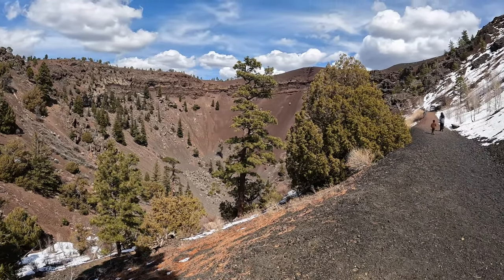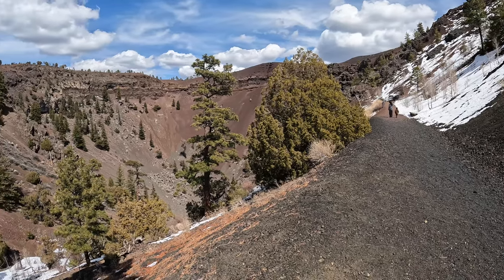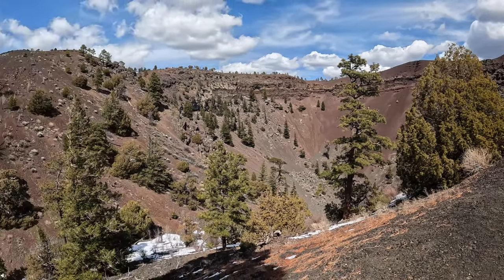Feet wide, 850 feet deep. It's pretty cool.